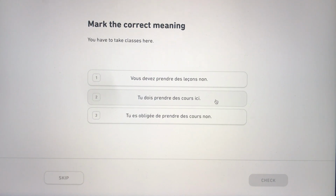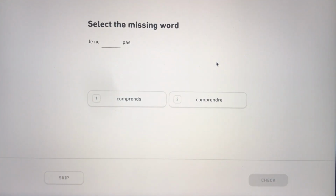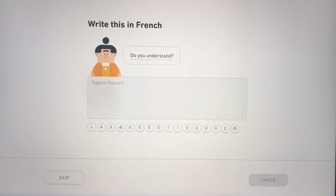Tu dois prendre tes cours ici. Because these other ones are nonsense. Je ne comprends pas. Again, we have to choose the correct conjugation, which is this one. Je ne comprends pas. Cette matière est facile. Oh, I think matière is subject. This subject is easy. Yes. Do you understand?